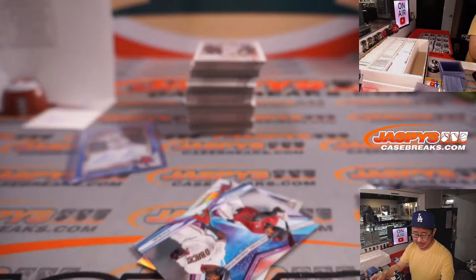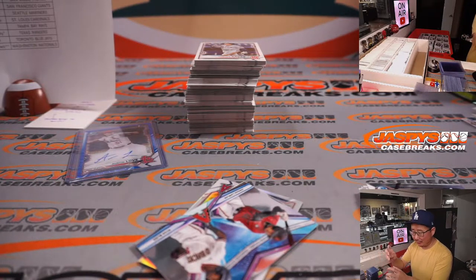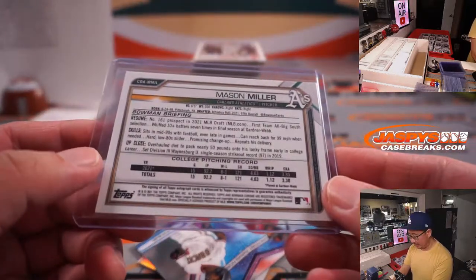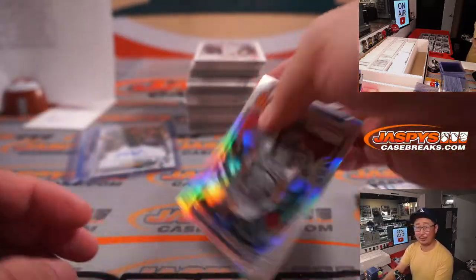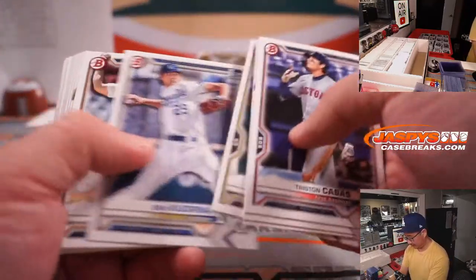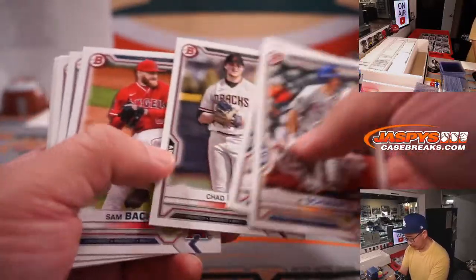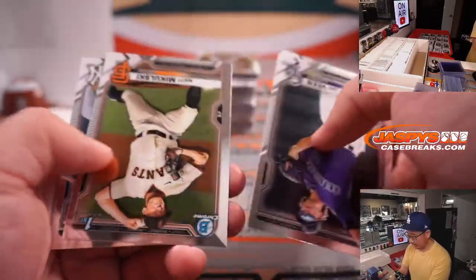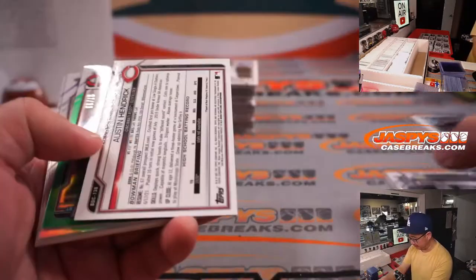There's Mason Miller for the A's. Pricing a big mixer is actually not that difficult. This is for Kevin M, who won this team in the filler. Most of the time it's just availability. Do we have good boxes available for a mixer? So the challenge is mostly availability, and trying to get a nice blend of product in there. Some higher end stuff, some lower end stuff, some mid range stuff.